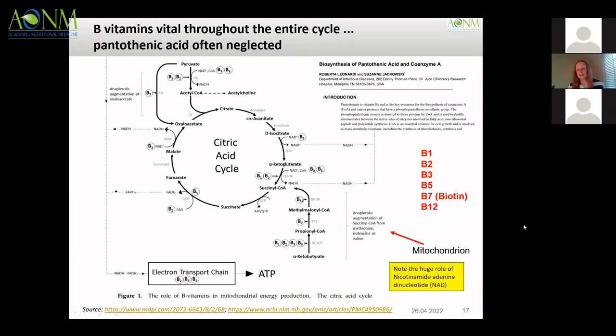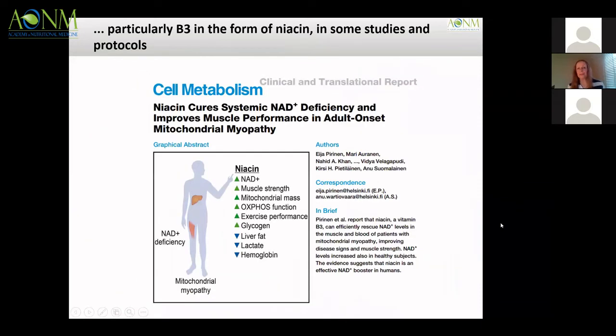And the next chart reminds us of a wonderful lecture at Mitochondria Day last September, held by Biolab, where a professor from Finland who specializes in this talked about her studies on NAD+, and how that can actually improve muscle performance. She gave excellent information on that, though, of course, towards the end there in brief, the evidence suggests that niacin is an effective NAD+ booster in humans that improved muscle performance in mitochondrial myopathy.